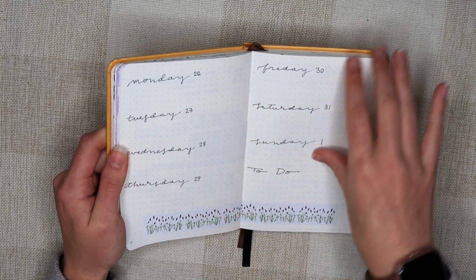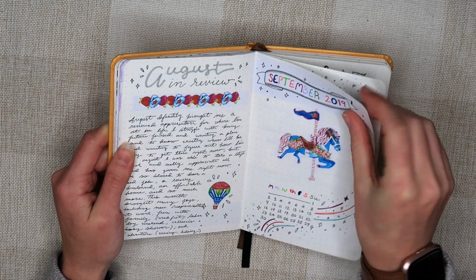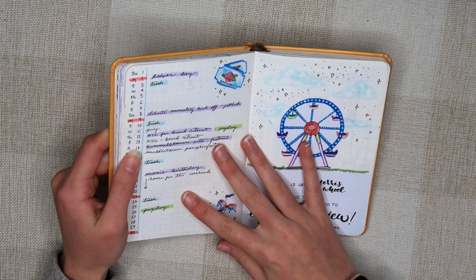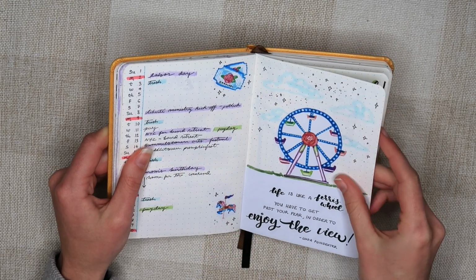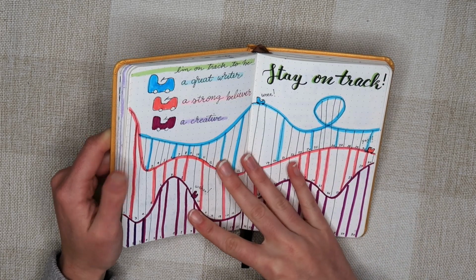Here's a weekly I never bothered to fill out. And then we get into August in review, and then September, when I did a carousel vintage carnival theme. So all of these printables are also available on my Patreon.